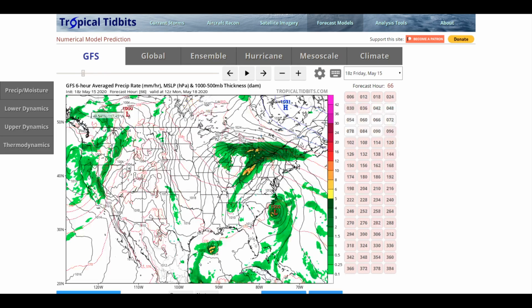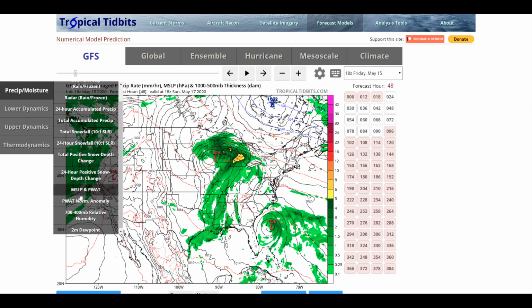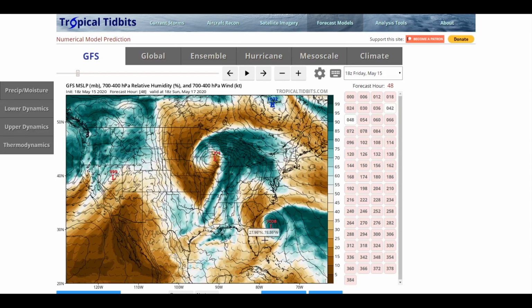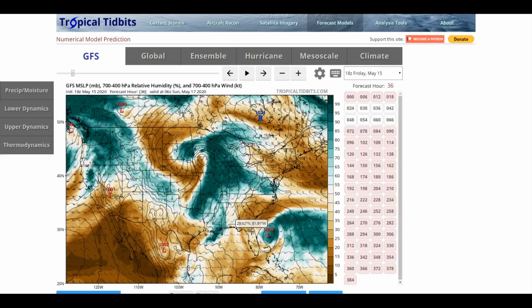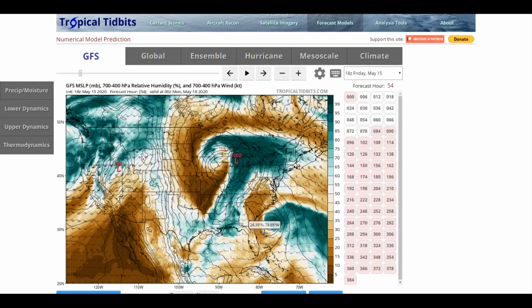And while the system will not be super intense because it is a sheared system and will take a while to organize because dry air is being entrained on all levels of the system, and you can see that in the convective pattern of the system. You can see there's a lot of rain on this side, and the shear that is being imparted upon the system is putting in a lot of dry air into the system. And we can further confirm that on the relative humidity.